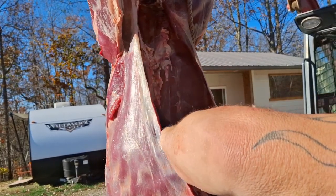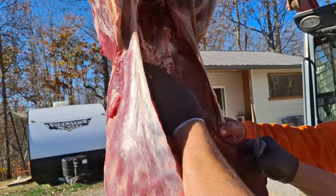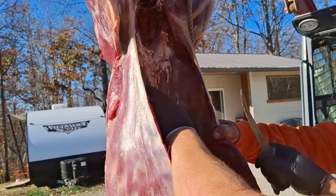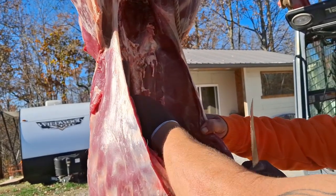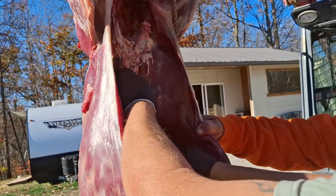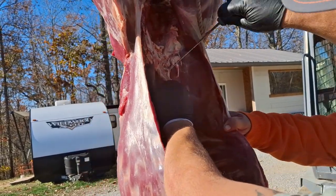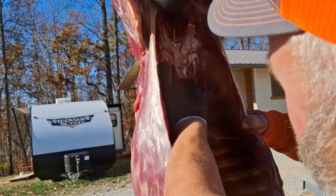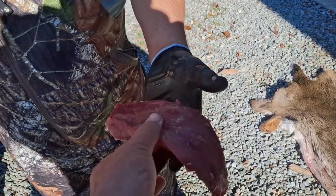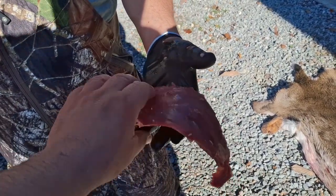A lot of people that don't deer hunt a whole lot don't know it, and they discard it when they cut the guts out. It's like the big muscle that goes right through the back. It's a little muscle that don't even get used. That's why it's so tender. That's awesome. That's like real red meat. Real tender.